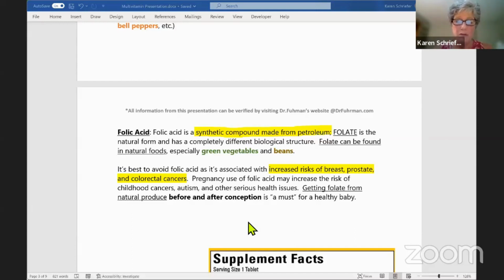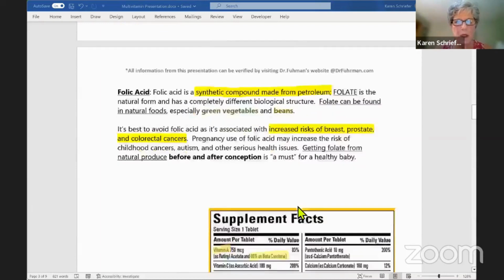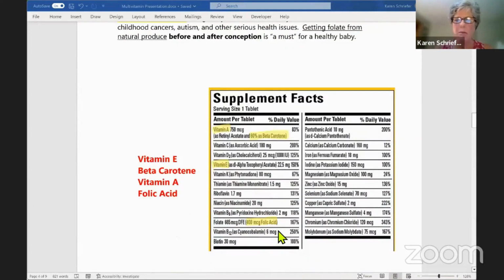One of the things you can do to avoid folic acid is to make sure you're eating whole grain products and not the white enriched bread and things like that. And to make sure your multivitamin doesn't have folic acid in it. Okay, so these same multivitamins that we went through with what should be in it, I've put on here again. These are the 4 things to avoid: vitamin E, beta carotene, vitamin A, and folic acid.